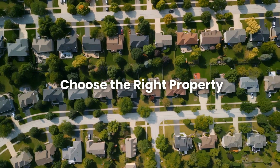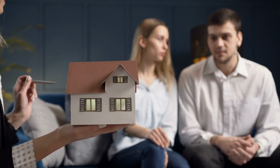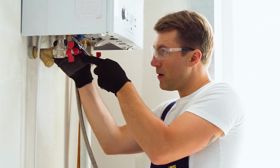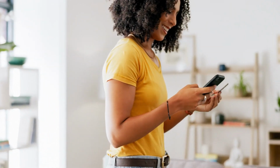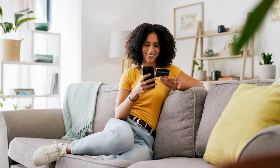Choose the right property. Focus on locations with potential for appreciation and stable rental markets. Evaluate properties based on potential returns, not personal attachment. Consider properties that require minimal maintenance to minimize ongoing IRA expenses. Ensure compliance. Strictly adhere to all IRS rules, such as prohibiting personal use of the property. Ensure all expenses and revenues go through the IRA to avoid prohibited transactions.